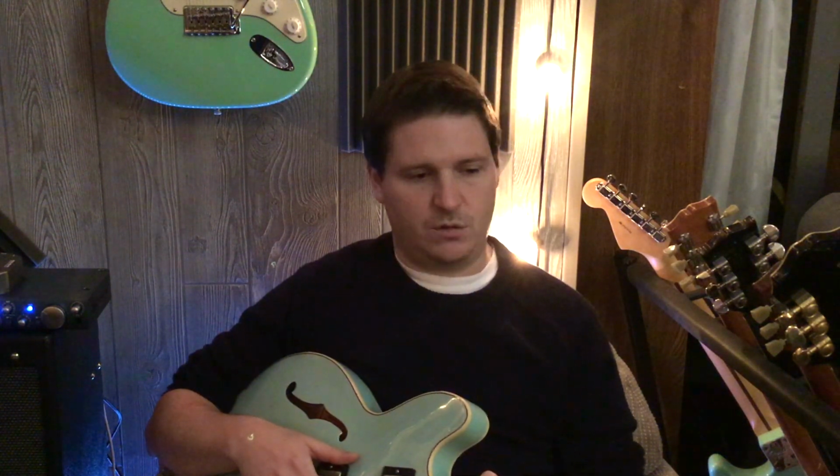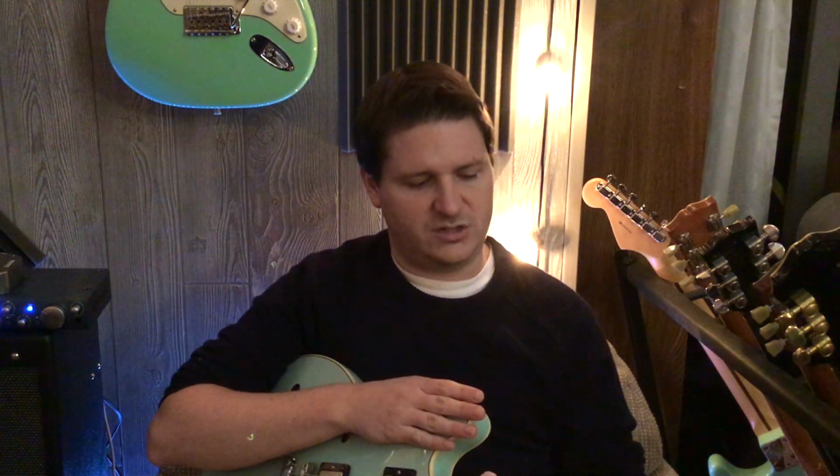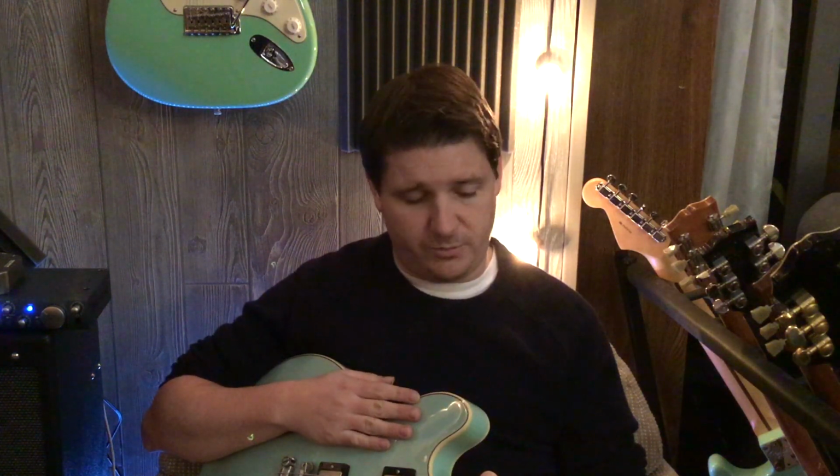Best example, I think, ever of a great neck tone from a Gibson ES guitar is BB King. Here is some with this. You'll hear it doesn't quite break up as much as some of the other guitars. The pickups aren't quite as aggressive, but it has a beautiful warmth to it, still using the Wampler pedal. Check this out.